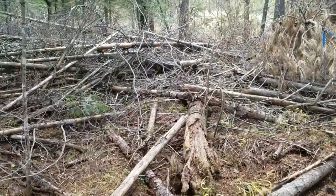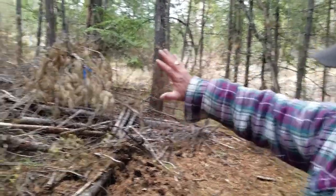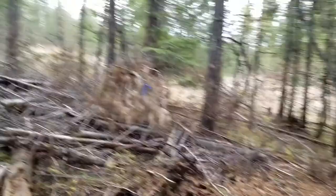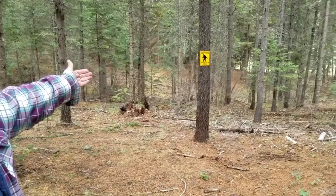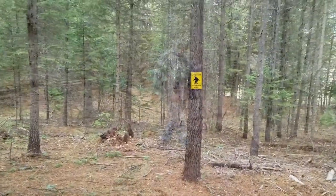Okay, this is interesting because this is the property line, and this is forest activities over there, so keep in mind that we're going to look at that in a minute. But this brush has now been turned out here. And look at this, we used to have a Sasquatch trail through there, and now we call it Sasquatch Park.